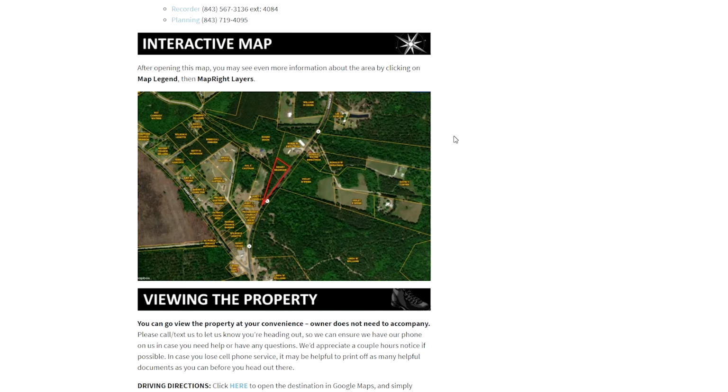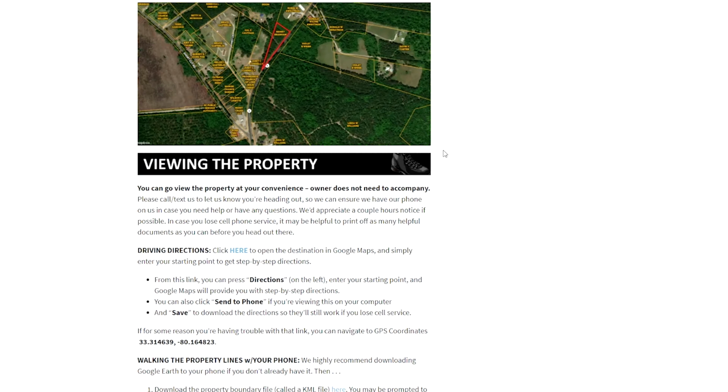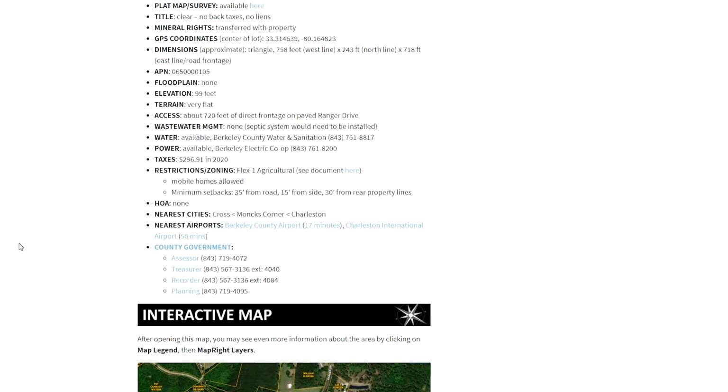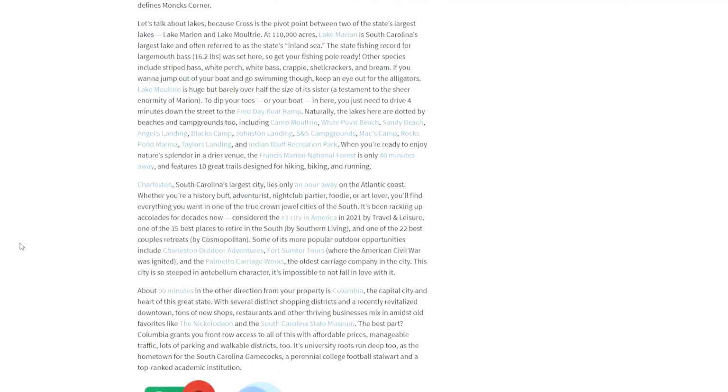If you plan on visiting the property, you can do that as soon as you want, but be sure to read this section here, viewing the property. It'll help you find it, and it'll also help you actually find the property lines by using Google Earth on your phone while you're on site. Very handy tool.